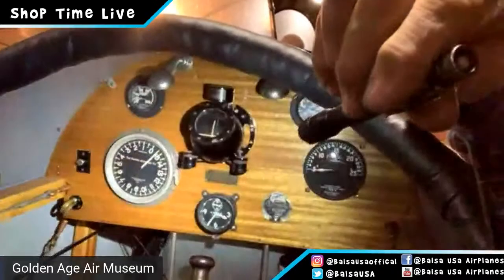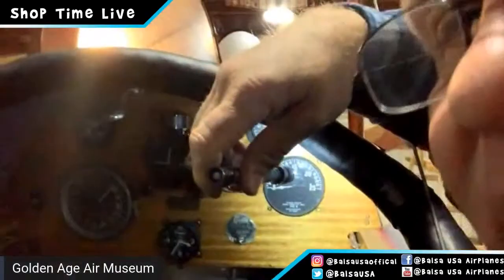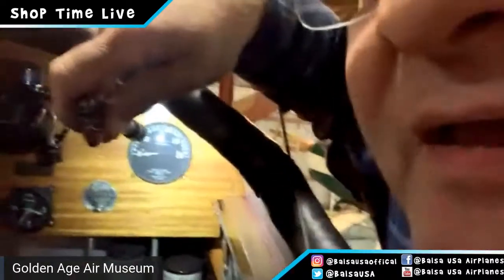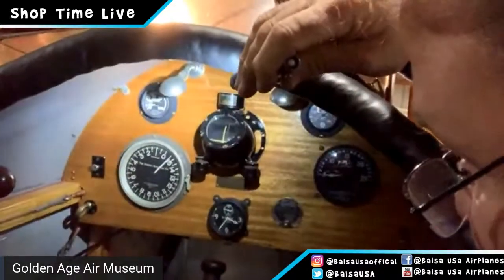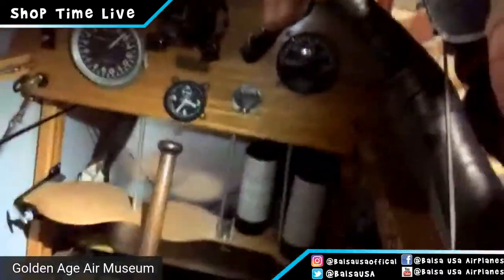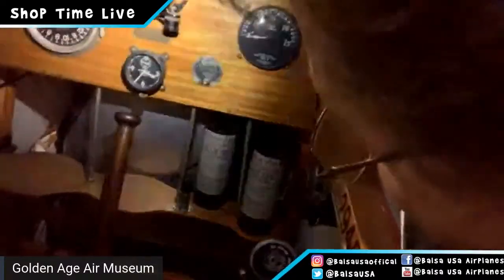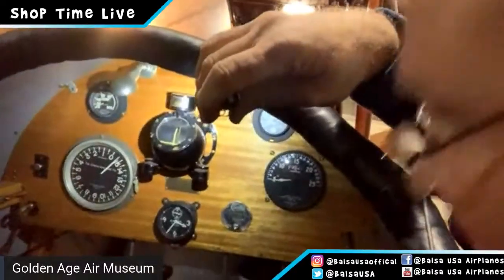Yeah, very cool. So you have altimeter, tachometer. Over here on the right, you've got the tach. And then we have an oil temperature gauge, or an oil pressure gauge, I mean. And up in the upper left there is the water temperature. I've got your throttle over there, your baseball bat for a stick. And we have some batteries for the night lights, the instrument panel lights.